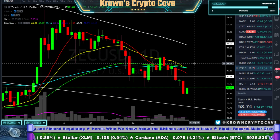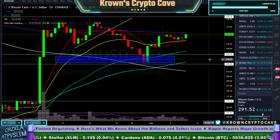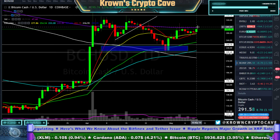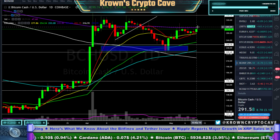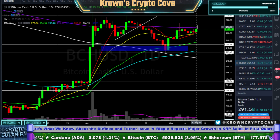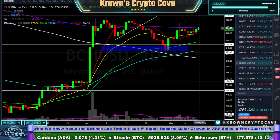A daily RSI has plenty of room to go as well. Bcash, what's Bcash doing? I think Bcash is one of the stronger ones. Again, not a fundamental statement, just going straight off charts. We do see the 200 exponential moving average right here, right around 296, still being the impetus for resistance. I do think that it breaks it.